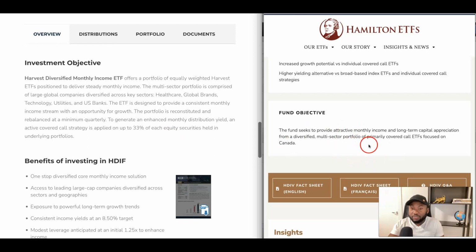And when you come to the objective of this one, the fund seeks to provide attractive monthly income. They both, of course, support monthly income with growth, with capital appreciation. But this one is more focused on Canada. It also has a multi-sector portfolio of primarily covered call ETFs focused on Canada. This one is also covered call but focused on the US. That's the two key differences between these two first.